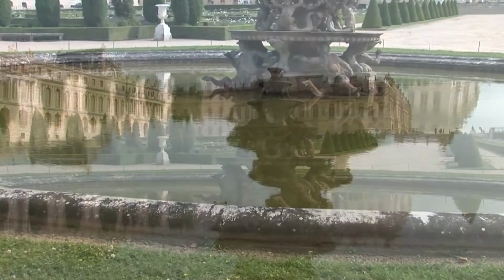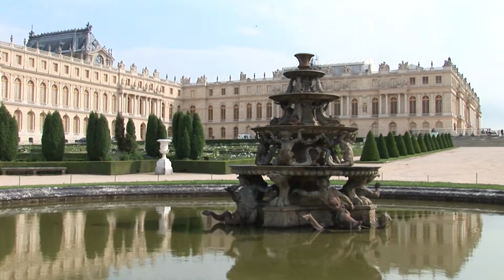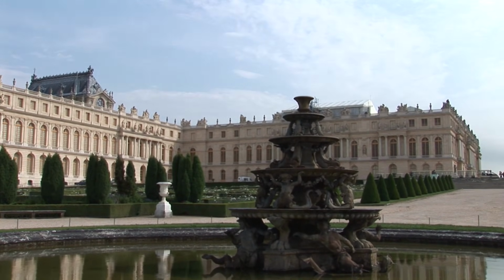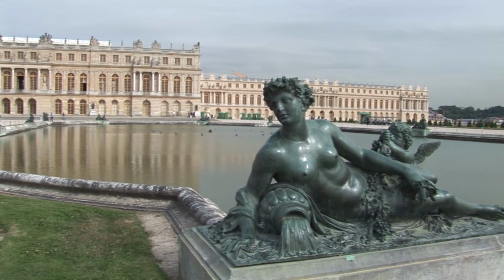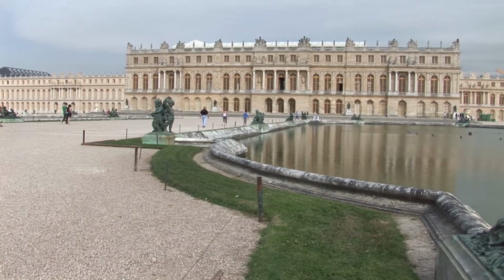The Pyramid Fountain is an elegant work by Girardon, who's also responsible for the fine bas-relief of the Bath of Diana's nymphs. The chateau's interiors and exteriors have undergone continual restoration and reconstitution since the early 20th century.